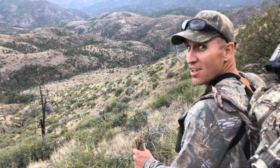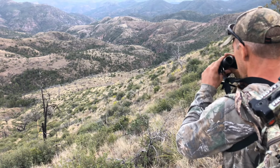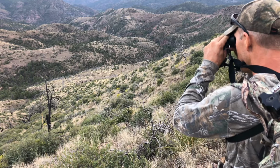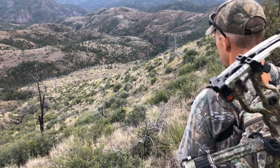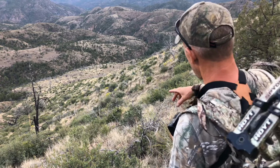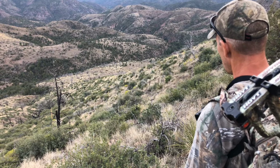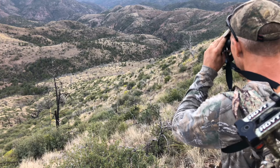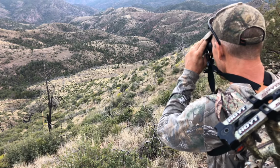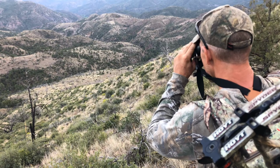Cactus down there? I haven't confirmed, but see that tan spot right there? Yeah. That is your buck. I'm about 99% sure. You see it? The left of the cactus there? Cactus. What cactus? Right behind it. See it? I'm not seeing it. I'm gonna be pissed if that's not it, but I'm pretty damn sure that's your buck.